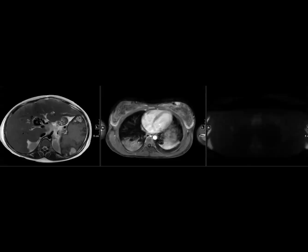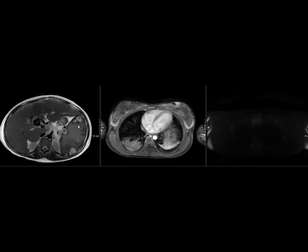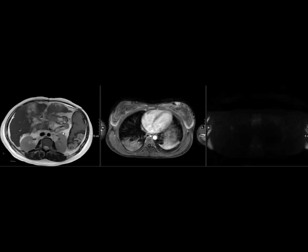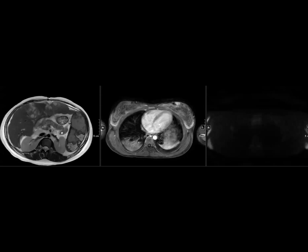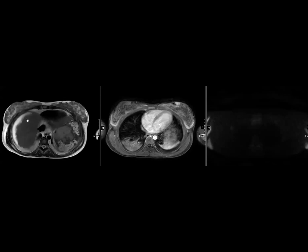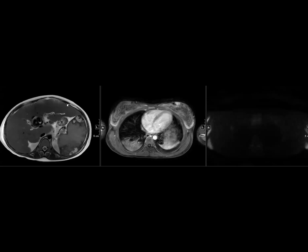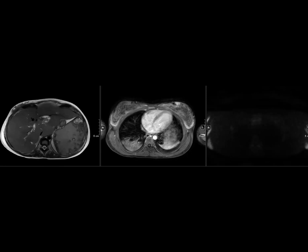This is another interesting case. This is a young woman, and she came in with pain. You can see that the liver is not normal, right? There's some evidence of nodularity and parenchymal disease. And then you have these geographic areas of abnormal signal intensity. These are T2-weighted sequences.